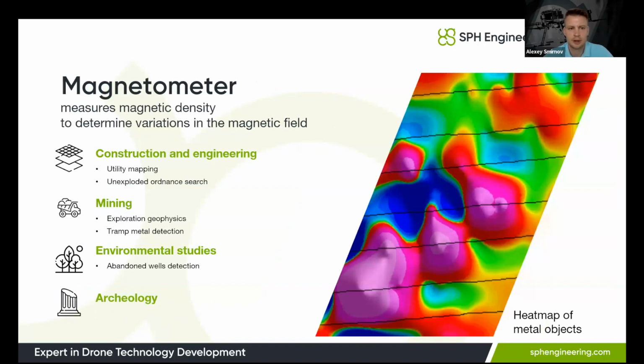And the last but not least sensor I would like to highlight today is a magnetometer. What it does, it measures magnetic density, and based on this magnetic density and magnetic field, it can build a heat map of metal objects, to highlight and to show you the most possible location of the magnetic object you can be looking for. It can be pipes, cables, any type of wires, unexploded ordnance, or if you are, for instance, in the mining industry, it can be a huge ore body, gold or copper or zinc, whatever you need to explore during your mineral exploration project.